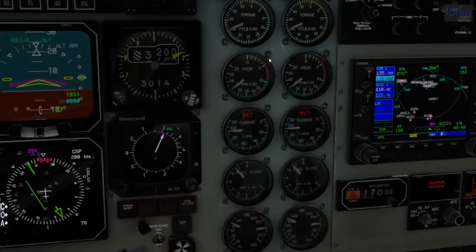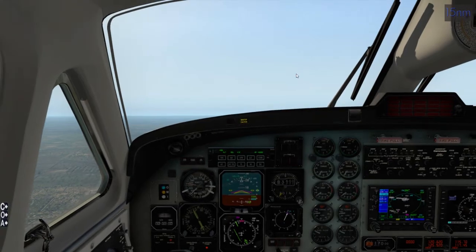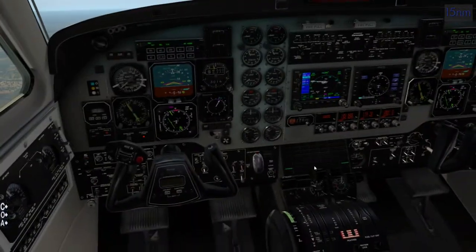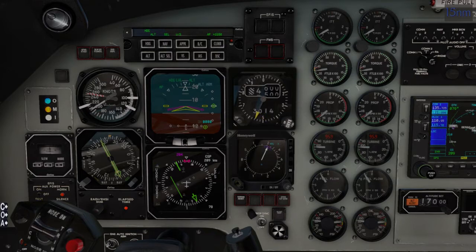Anyway, the way this is supposed to work is you have 5 minutes to get your torque back and your props back. I don't understand why are we on fire already? That makes no sense at all. Alright, well now, I don't understand. Let me get this situated and then we'll talk about what I'm talking about. Alright, we'll bring the torque back, or the turbines back, till the torque is in the green. And props back. There we go.